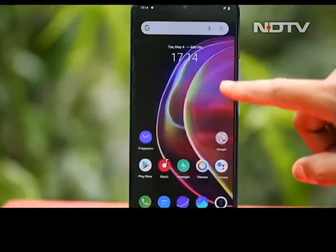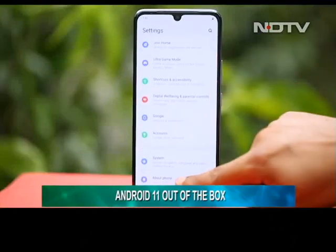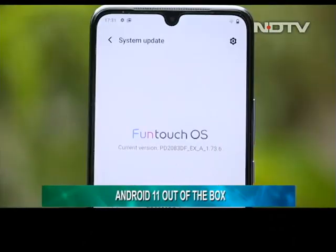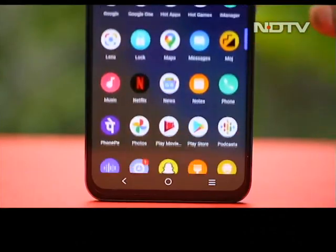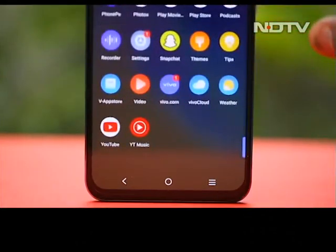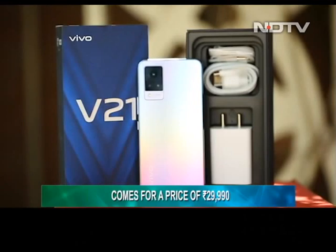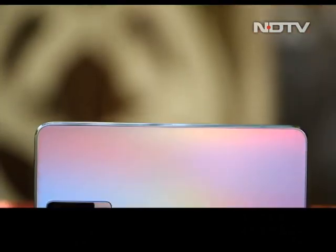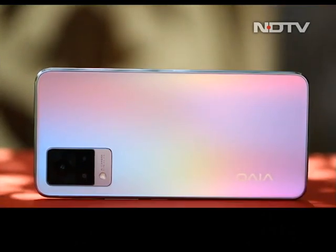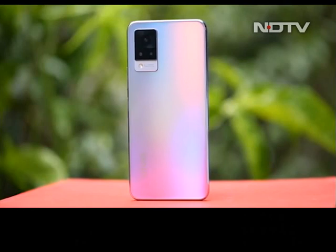On the software side of things, the V21 runs on Android 11 out of the box, but is skinned with FunTouch OS, which is Vivo's custom skin. While it is a heavy skin, there isn't a lot of bloatware or any adware on the phone. You also get 128GB of onboard storage. For a price of 29,990 rupees, the V21 5G is a great offering. Purely on merit alone, it is able to take on the competition in this price range and emerge as the best phone of the lot.